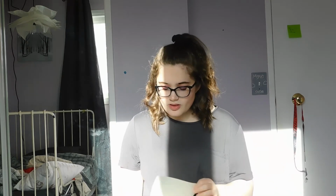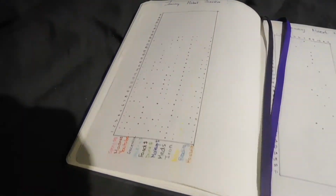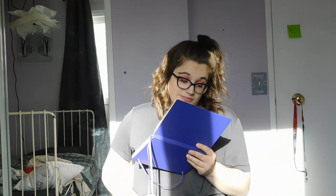Then we have our habits for January. The first page is the January habit tracker. I just have my habits down one side, and then I dot in the correct color on the chart. An example is tracking the days that I post or work on YouTube. Those are red, so every day that I do it, I find the number and put the dot. It's pretty straightforward. There are things like moisturizing, which I've done every day since I started tracking, and then there are things like drinking three glasses of water. That doesn't get checked off very often.